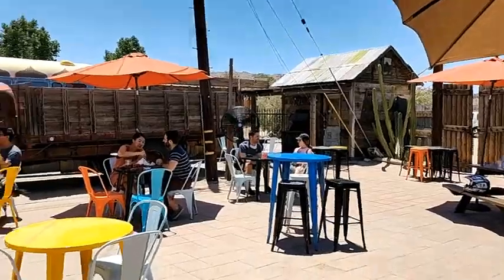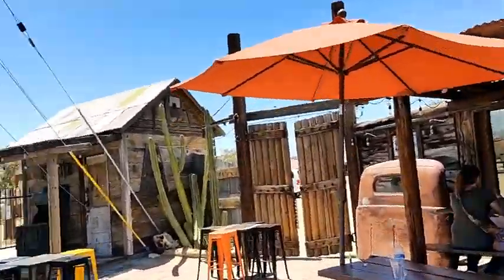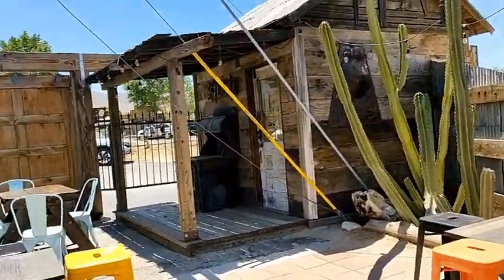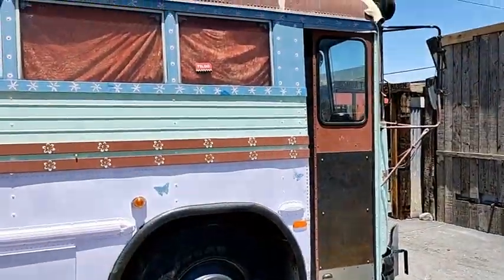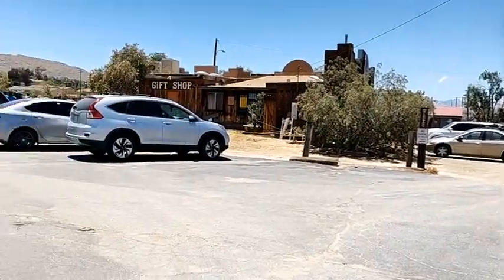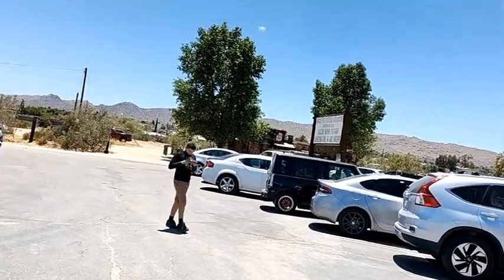Here in the patio section. Oops. I was thinking that way. I think we have to go out that way. Interesting bus here, hippie bus. They got a gift shop over here. Barber shop.